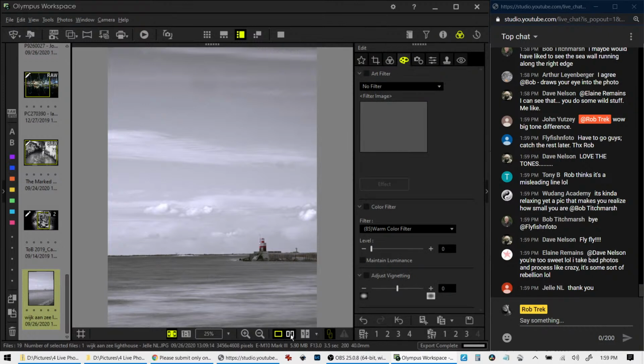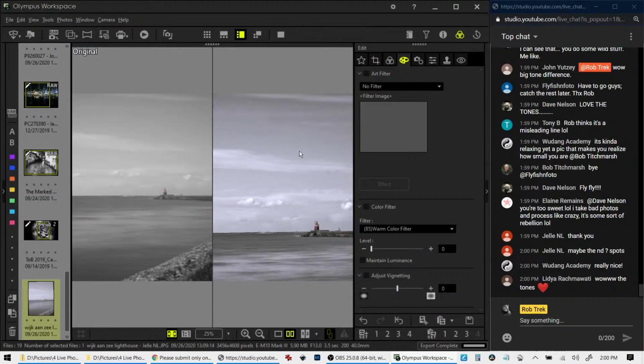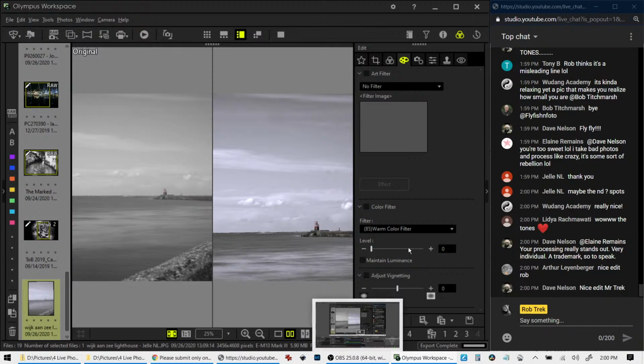Let me see. Let's do it before and after. But yeah, I basically had to crop out that thing in the front, and then once I did that, I just rule of thirds it on the lighthouse. But okay, it's a nice picture though, really nice. Yeah, there's a spot right here. I don't know if you can see that, but there's a spot right there. But okay, that's awesome. All right, let's look at the viewer edits.